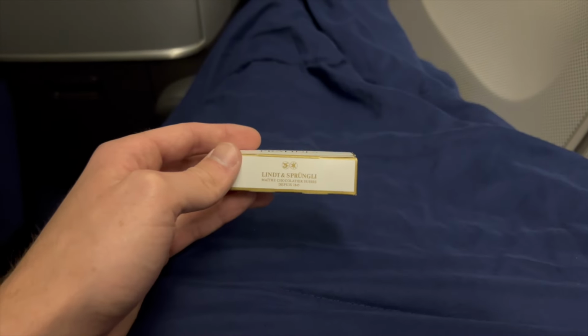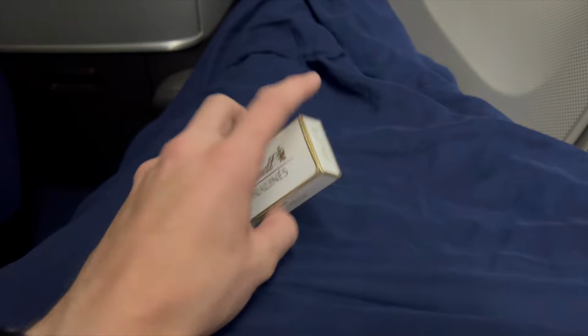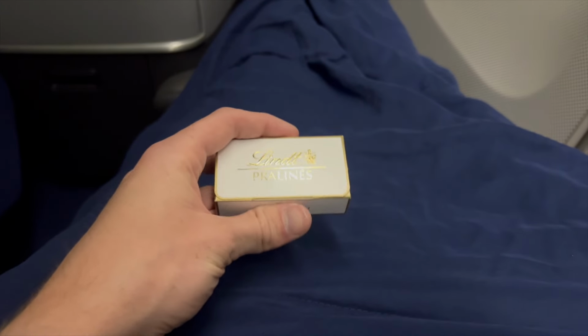Just before the cabin lights were dimmed, the flight attendant came around and offered a box of chocolates to everyone. Since the flight is rather short, I'll try to get some rest. Good night.